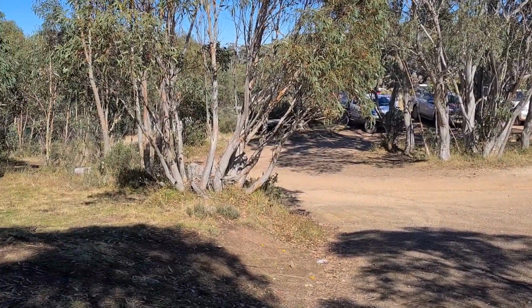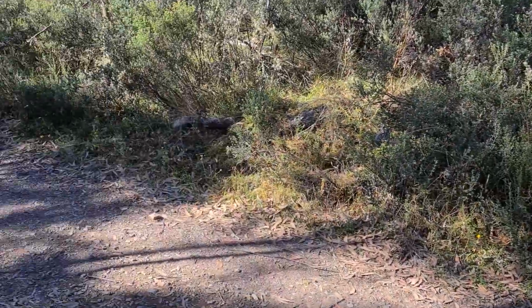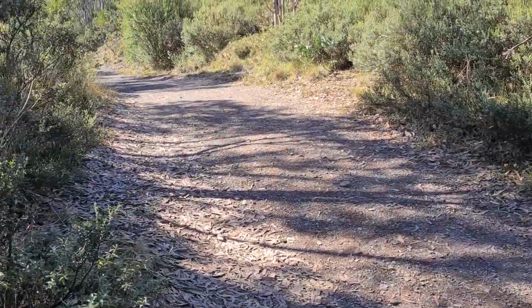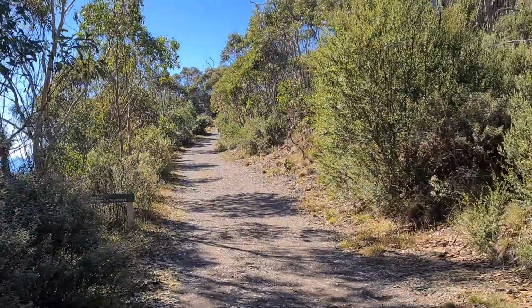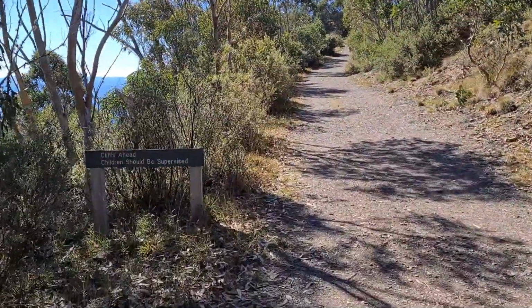From the car park, it's walking only. There are some steep stairs. If you have a disability, you might find it difficult. Also, make sure you hang on to your children. It's quite steep edges, and obviously there is no fencing.